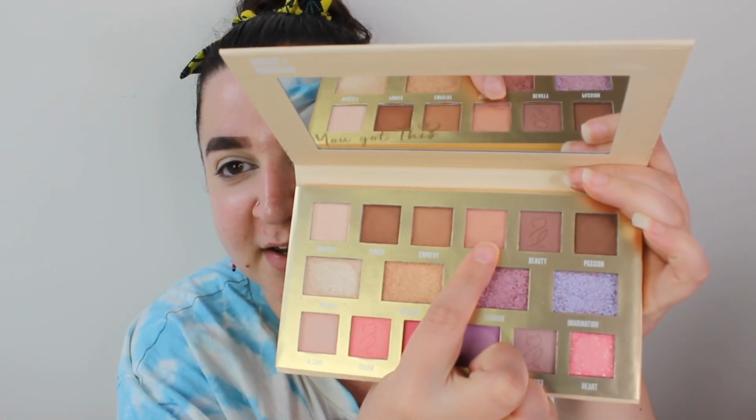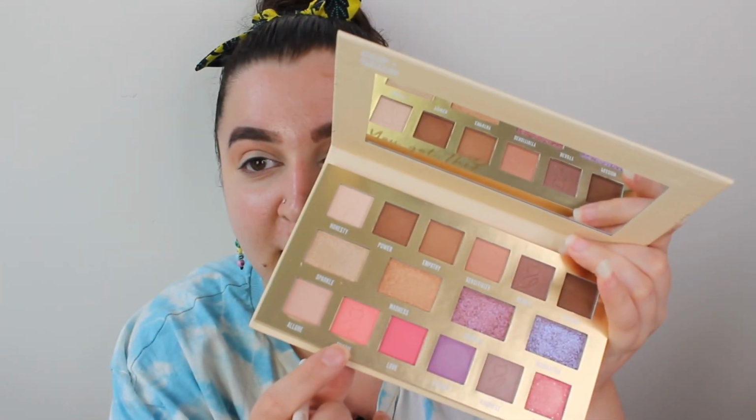Let's start off by taking this shade Sensitivity in the crease. That works really nice. And then let's go in with the shade Charm right here. Just gonna use it on the same brush.